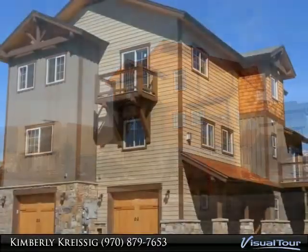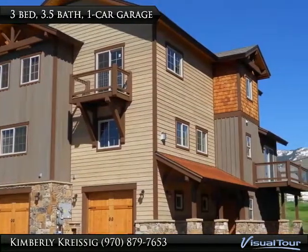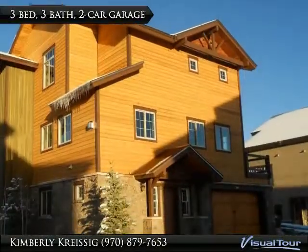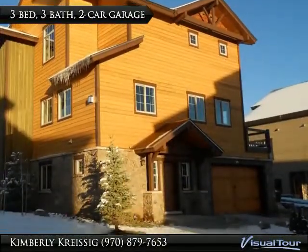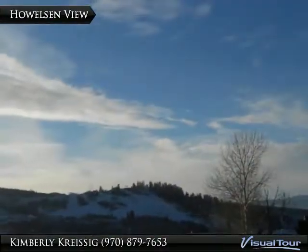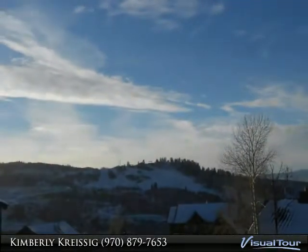Conveniently located midway between the ski area and Old Town, this layout offers 1,693 square feet of finished living space and features 3 bedrooms, 3.5 baths and an oversized one-car garage. Finished with post and beam timbers, stone and cedar exterior, natural stone in the mountain craftsman style.